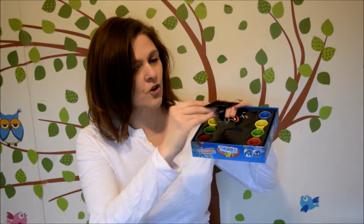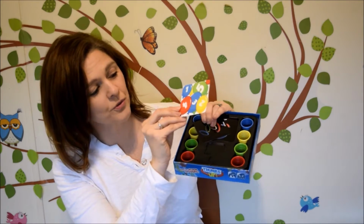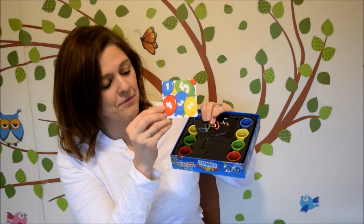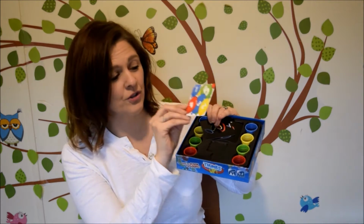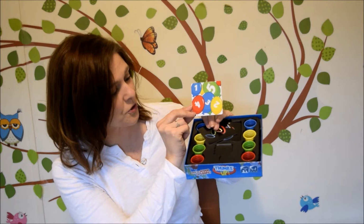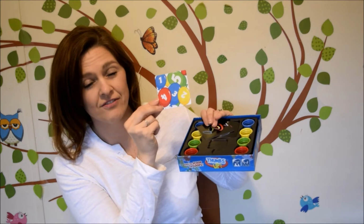What you do is you draw a card. And as you can see, these cards have numbers 1 through 5. The goal of the game is to see who can get the rings on their fingers the fastest in the order that is shown on the card. So for this one, the first color is going to be blue, the second yellow, the third blue, the fourth red, and the 5th green.